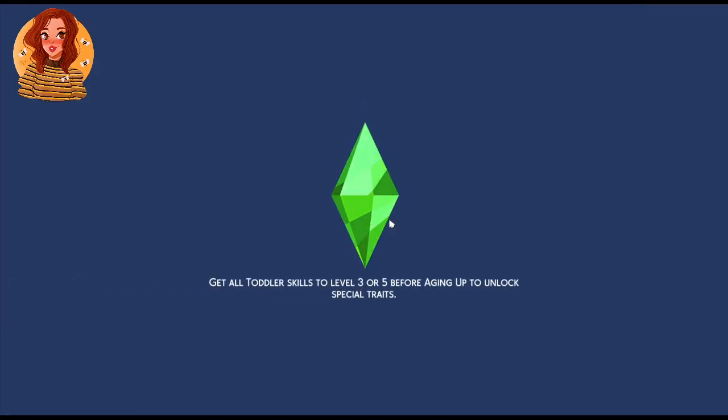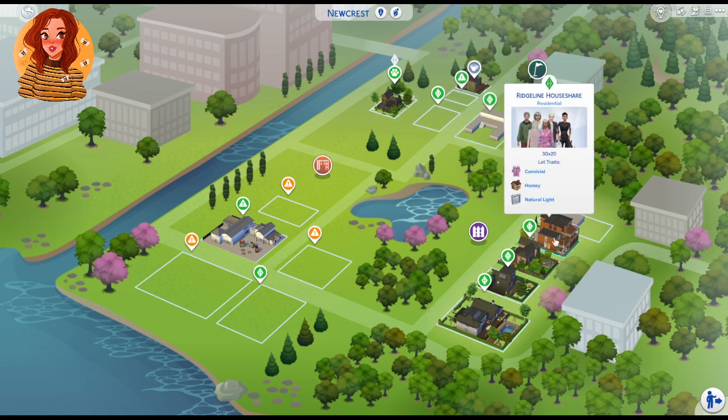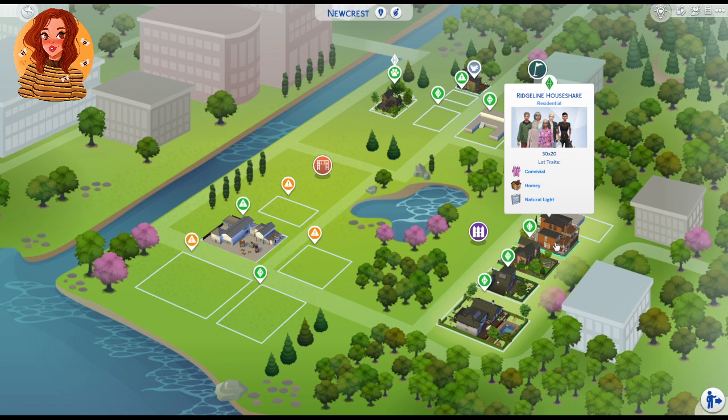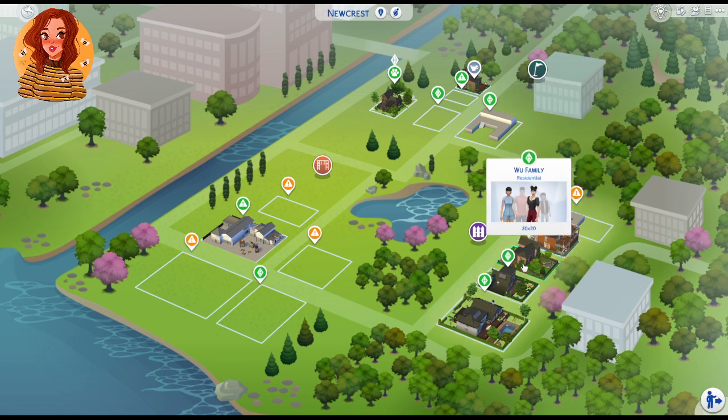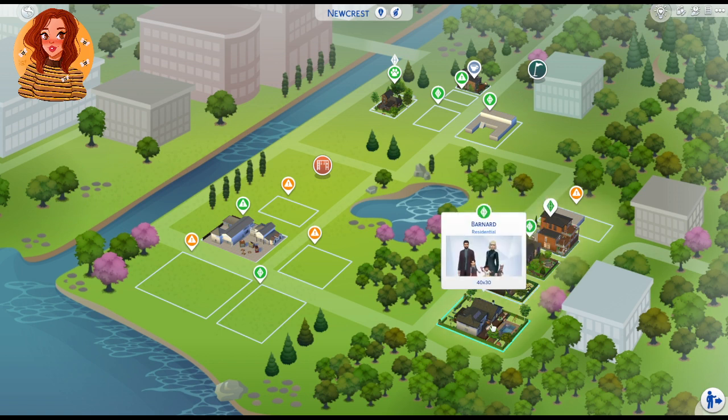So Tara Patel, the sim who owns the vets, lives in the apartment buildings, which we were building out yesterday. So this is what Newcrest is looking like so far. We've got lots of builds going on. Some we've started but haven't finished, but this is Ridgeline Drive. This is the Ridgeline house share, so this is the apartments. That's on the gallery now. We've got the Wu family home next door. The Novel Barns. I think Jasper is the name of our famous best-selling author in Newcrest. And then next door to them we have the Bernard family, and January Bernard's brother actually lives in the apartment building that we've been working on.